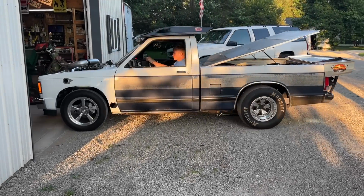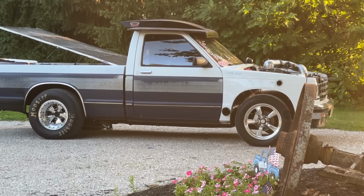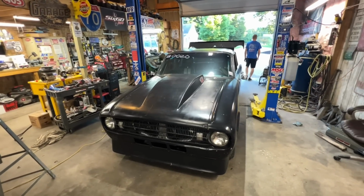Tony was pretty busy while I was down there and didn't have a whole lot of time to be on camera. So I headed home, and by the time I got back, Billy had finally got the S10 backed out of the garage. Transmission and everything's back up in it, and just about finished. All they've got left to do is weld the mid plate to the frame rails.